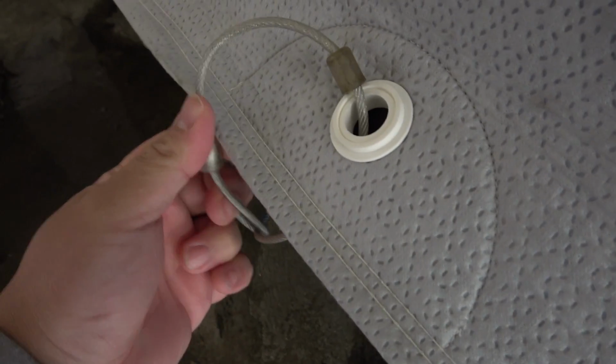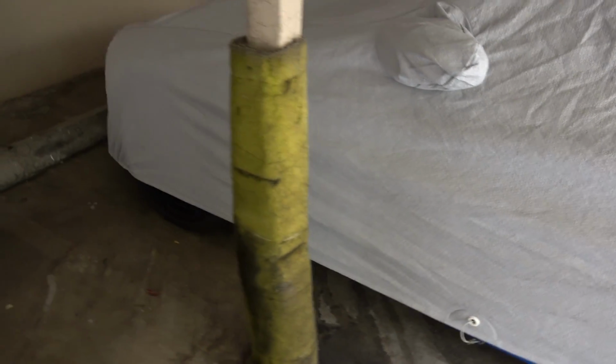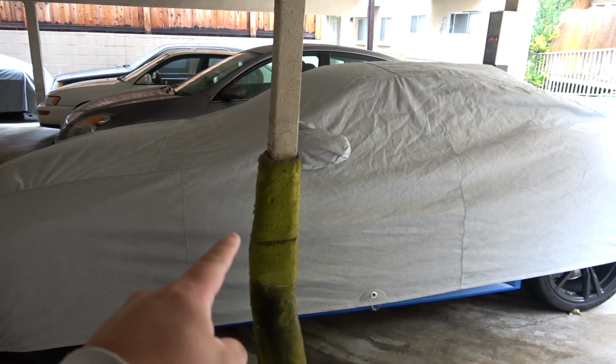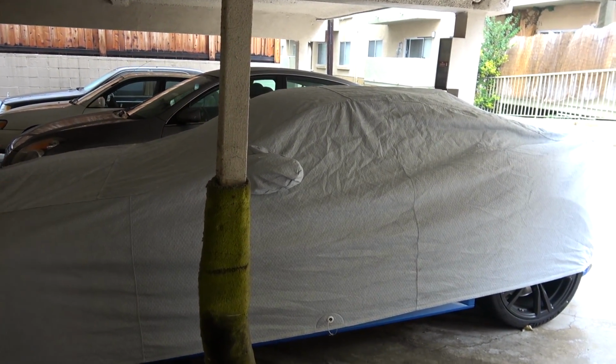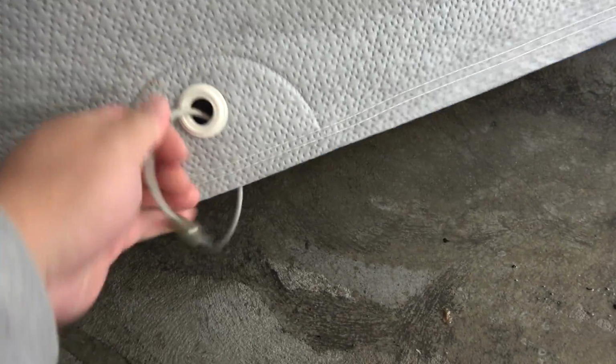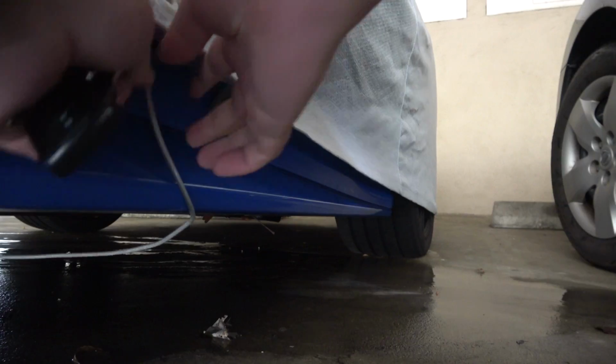Now, by the way, I got a lock for the car cover because my roommate once had his car cover stolen right in this exact spot, or was it on the street? I don't really remember. Either way, his car cover got stolen because he did not, quote unquote, lock it down. So we're gonna get my keys right over here, hop onto the other side, and unlock the sucker. Taking off the cover right now, guys.